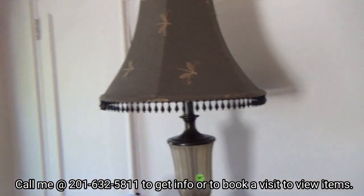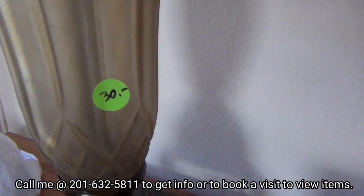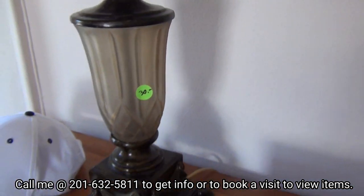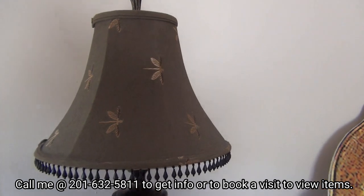I have two of them. One's a three-way and this is the single throw, single pull. And I'm just doing these for $30 a piece, so you can take them both for $60. There's no discount on two. These are lovely, unique items. Very clean, dust-free, and very pretty, actually.